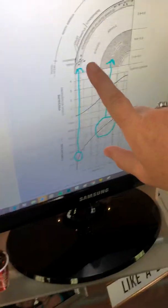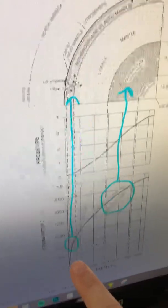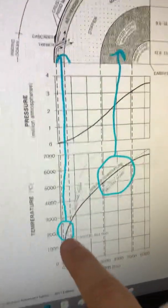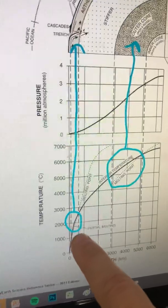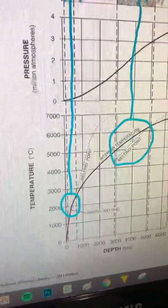So if you look in the asthenosphere, which is my favorite layer, right here where I've circled, you can see that the black solid line is the actual temperature in the asthenosphere, and this little dash, dash, dash line is the melting point. And you can see that the black line is above the dash line, so that's why in this layer we have some partial melting. Now, what partial melting will look like is this.